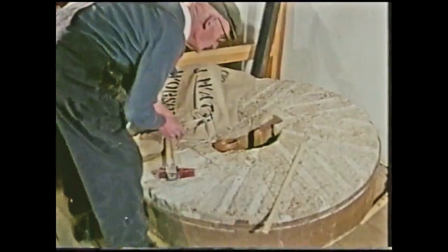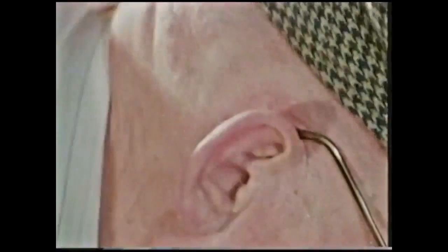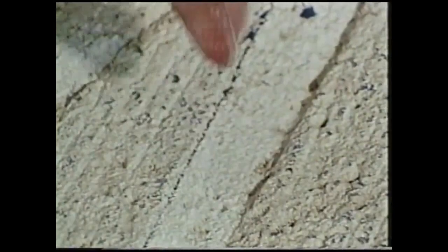The pattern of the furrows is a traditional one, though not the only pattern used. The furrows have several purposes. They cut the grain, as the rotating pattern of the upper stone crosses the stationary pattern of the lower stone with a scissors action. They ventilate the grinding area, and they provide a passage out at the edge of the stones for the ground flour.